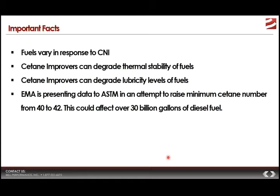And then the last point there, the EMA, the Engine Manufacturers Association, has for a while been arguing that the minimum cetane number should increase from 40 to 42. Other parts of the world, as we said earlier, have already increased it. Japan, I believe, is 45, and there are parts of Europe, I believe, that are moving towards 50. And typically, when that happens in those parts of the world, California in the United States will move towards that, and then eventually we will see the base ASTM D975 diesel fuel spec fall in line with that.